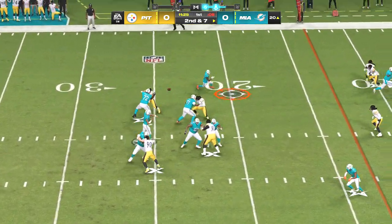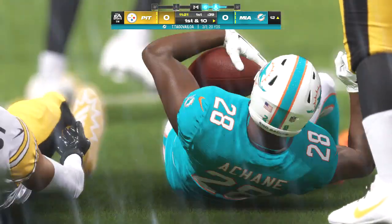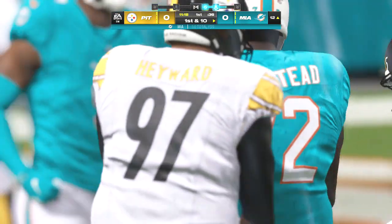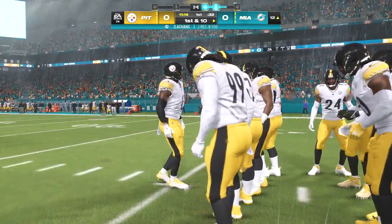Looking to pass. Tua. They'll swing this out wide. Here's Achane. And he'll go down here at the 12-yard line. That one a first down pickup of 8. Pretty solid opening drive here, Charles.